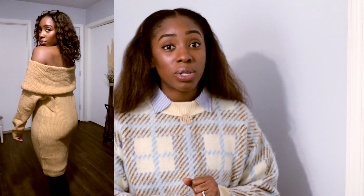I also got it in a medium for the same reasons that I got the other sweater dress in a medium, and this dress hits me right below the knees. I love pairing it with the over the knee boots. I was on the fence about this one as well, but after sleeping on it, I just decided I don't see myself wearing this for years to come. And in addition to that, styling with a coat for me would be a little bit difficult.